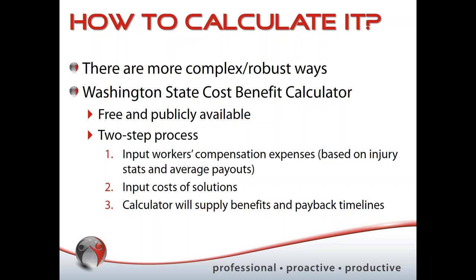The first step of the process is to input workers' compensation expenses. So this is based on injury statistics, average payouts, et cetera. That's where all of your number-driven injury history is going to go in. Then you're going to input the cost of your solutions, how much it is going to cost you to put that lift assist in, and what the benefits are. Ultimately, it asks you some basic questions, which it has connected to percentage savings. I'll show you in the next few slides.